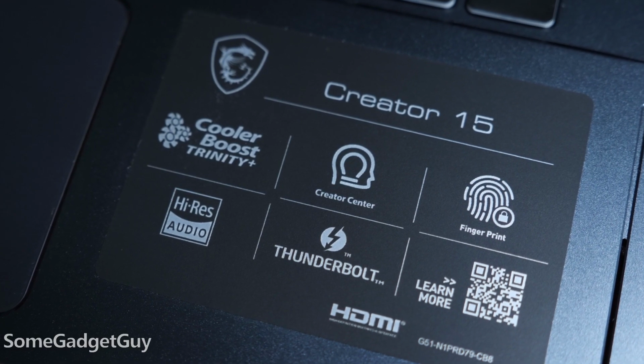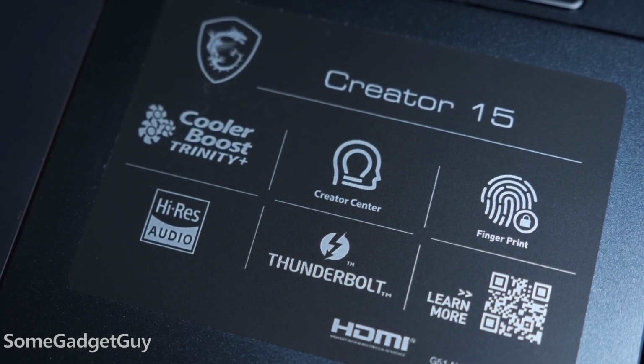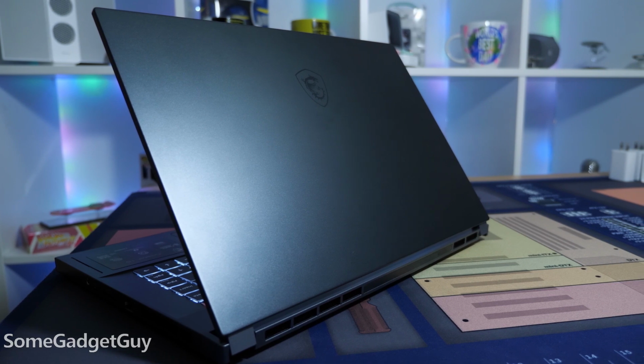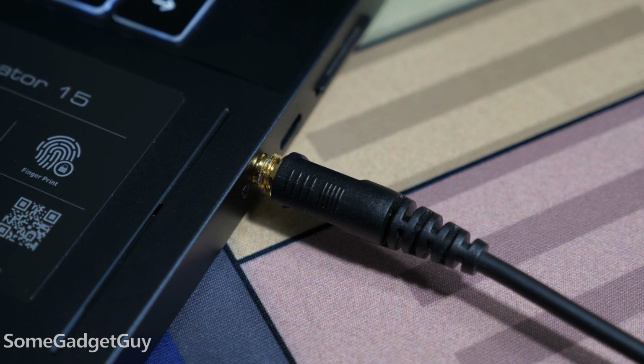Creator-focused systems have become my favorite category of laptop, taking the power I enjoy from gaming rigs, refining the aesthetic for a more sophisticated look, and maintaining the ports I actually use to get my work done. MSI's solution here is a compelling option with some flexibility for folks that have specific needs.